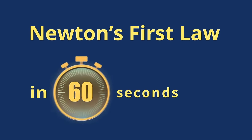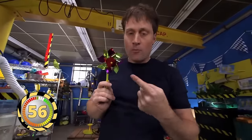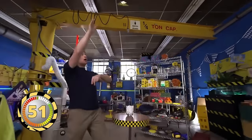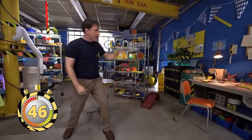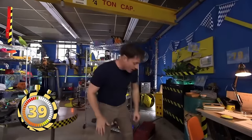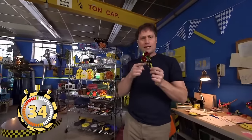Newton's first law in 60 seconds. Newton's first law says an object in motion tends to stay in motion. So why don't they? See, if I was to throw this, it doesn't stay in motion, it doesn't keep going, it slows down and falls to the ground. Well, the law states an object in motion tends to stay in motion until an external force acts upon it.